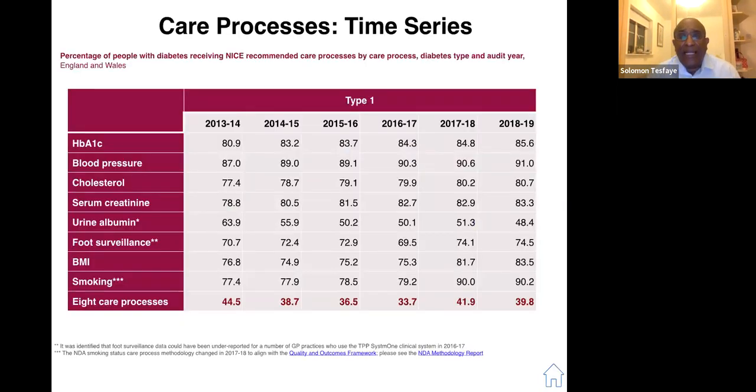Actually, when we look at the last 5 or 6 years from 2013, this is data from the UK diabetes audit, you can see 8 care processes, excluding eye screening. Eye screening has very high uptake, around 85%. People are terrified of going blind and they attend the eye screening services, which is a completely separate service.